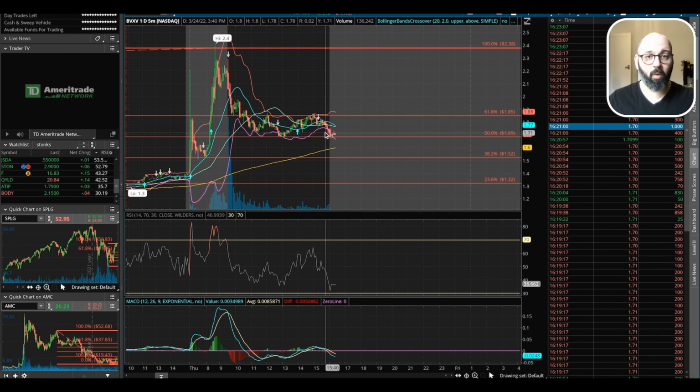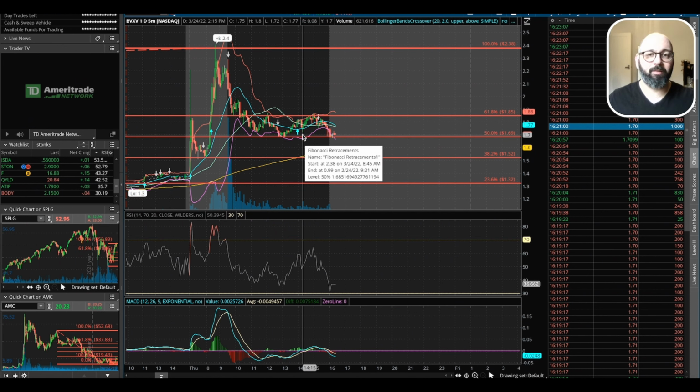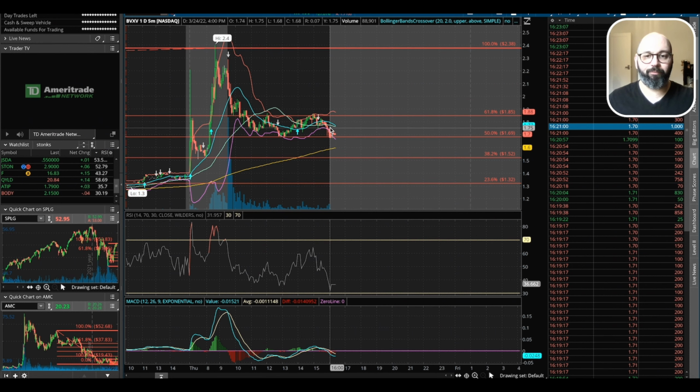If it doesn't and it drops lower, I will then be taking a little bit larger of a loss, obviously, because my loss was around 7%. That's my mental stop loss, 7%. The only reason, again, that I held was because it was holding support on this line. So I didn't take a loss. Now we're in wait and see.